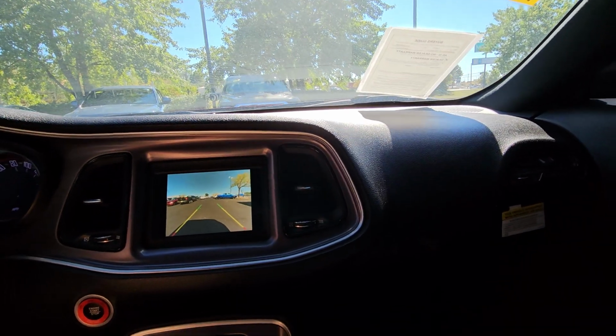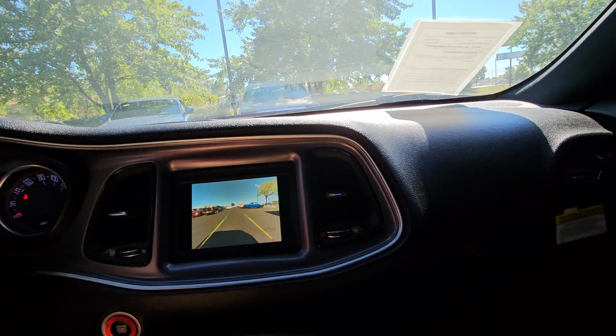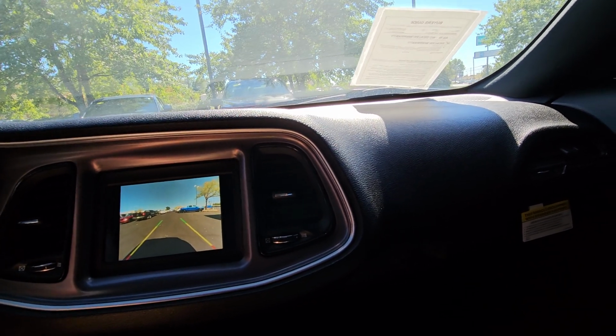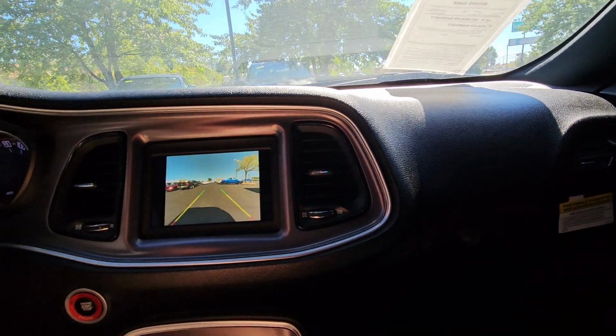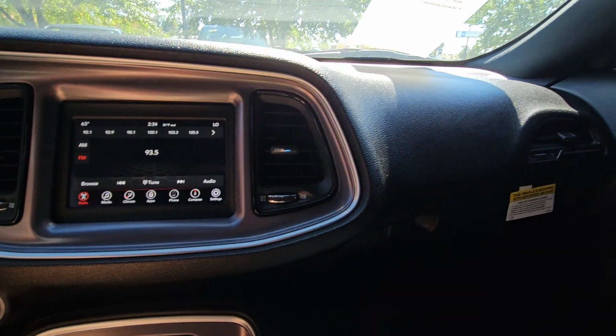I'm gonna turn the air down a bit because I'm sure that's getting picked up on the camera pretty good. AC blows super cold. Just for playing with it, I'll turn on the heat here, and we'll check that out too. Here, let me put me back in park. There we go.